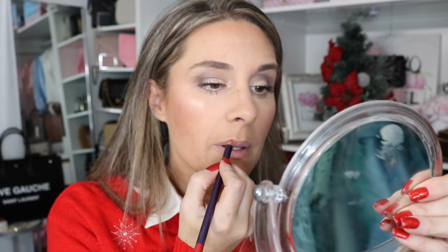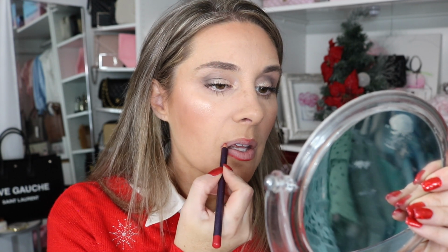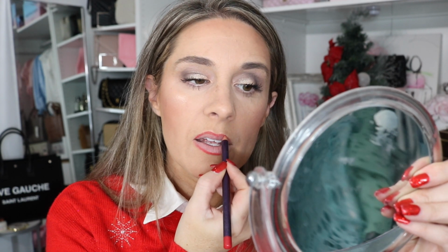So I always go in with the MAC lip liner. This is in red 0, I think it is. And I always line my lips, so I won't be able to talk through this part, so hold on. Okay, I lined my lips, and now let's go in with Gerard. This is such a pretty shade. It's metallic and it lasts. And you just kind of fill them in.